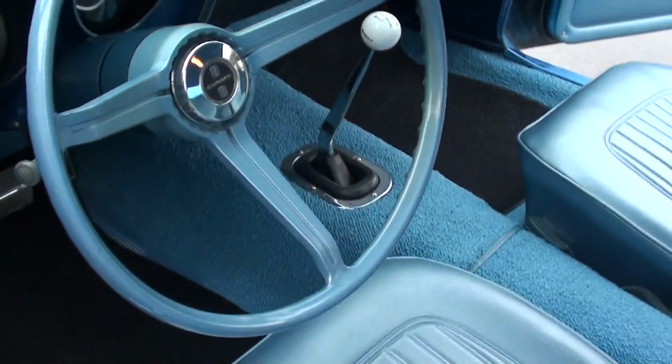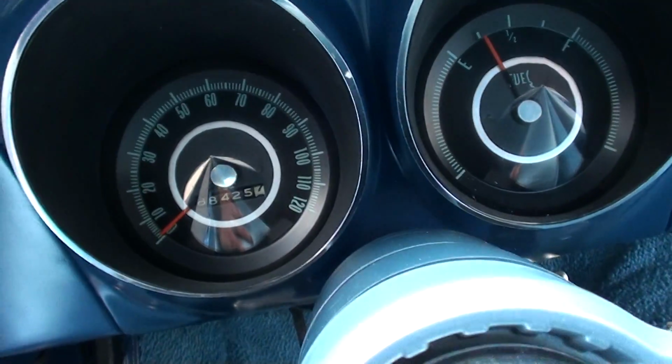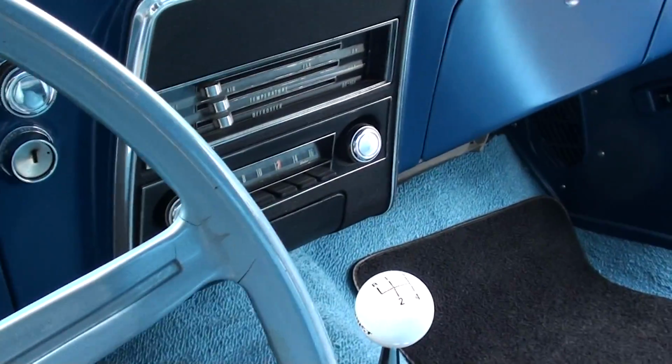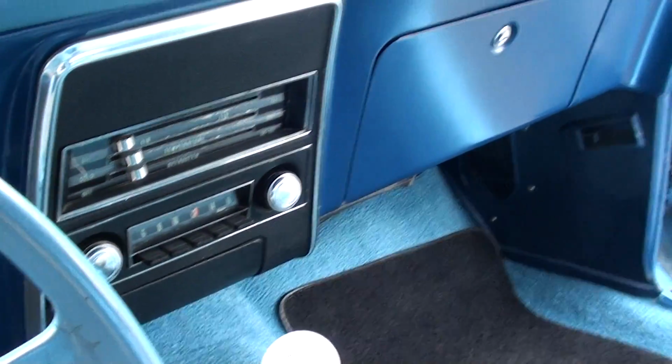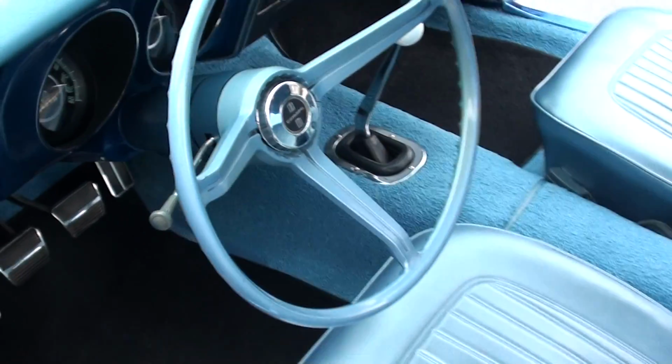Let's see if I can get my boy Don over here from DNA. Take a look at that. Yeah, showing 88,000. That's your original miles. Not a lot of miles on the resto, guys. Done just a couple years ago. Blower Motor Works factory AM radio. I couldn't get it to come on. Padded dash. Dash is nice.